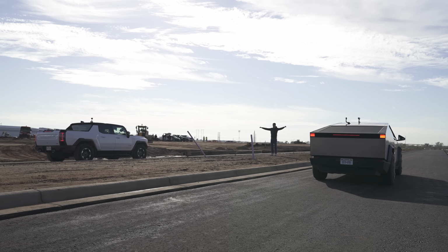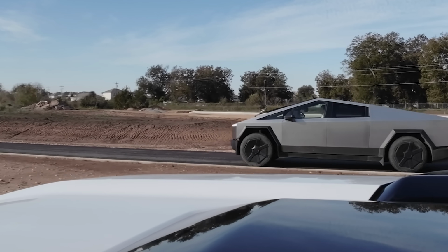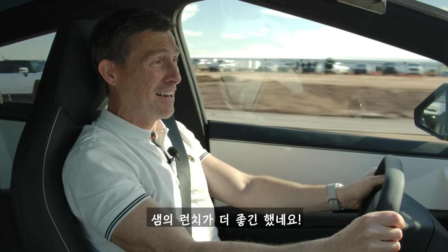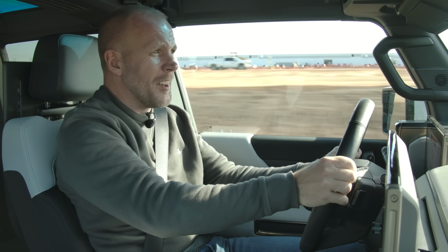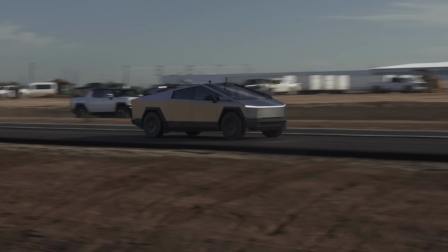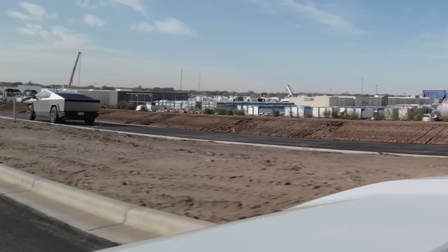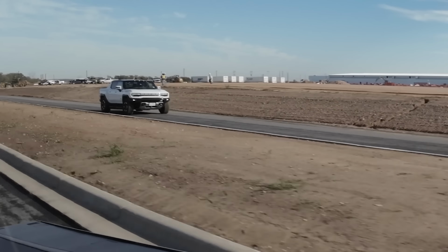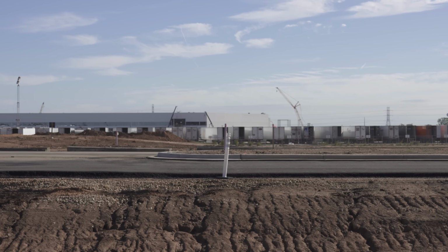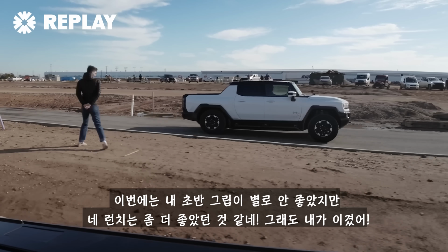3, 2, 1. He was better off the line that time. No, my God. It seems to top out at like 113. So I didn't hook up quite as well that time. You got a better launch than the first go.